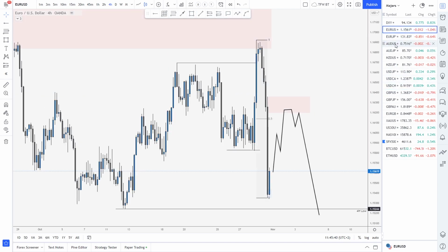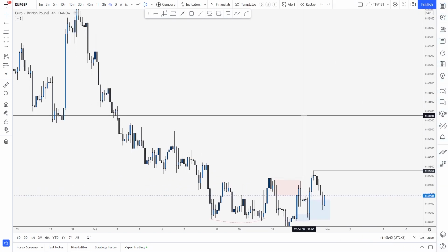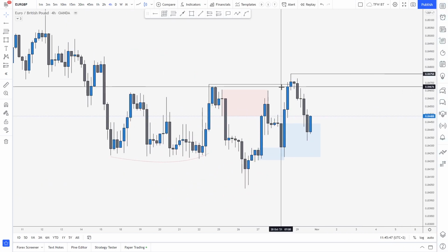Both of them are flushing. So which one is weaker? This is what we can see on Euro GBP. So let's see how this is going to play. But in terms of technical analysis, I am bullish.